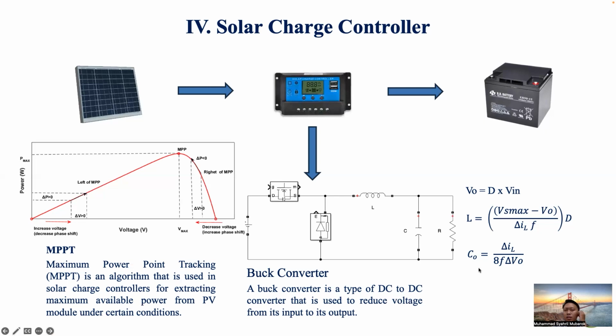The next is the capacitor. The output capacitor is related with the ripple voltage. For the buck converter design, we want to have the smallest ripple voltage, so that the ripple voltage usually is 0.1% or 0.001.